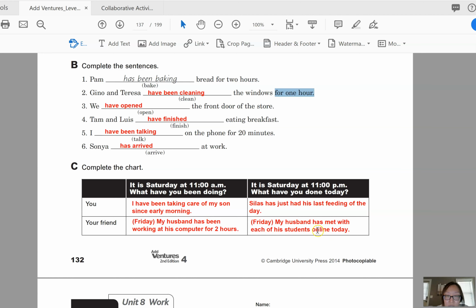Okay. Now, in this case, it's actually probably better to use past tense because 11 p.m. and early afternoon has a big gap. So we generally use has met or a present perfect tense with very recent events. It's still okay because it happened today, like Friday at 11 p.m., and he usually ends on Friday around maybe 3 p.m. or 4 p.m. So it's still okay to use present perfect tense. But I just wanted to let you know that we usually use it for recent events.